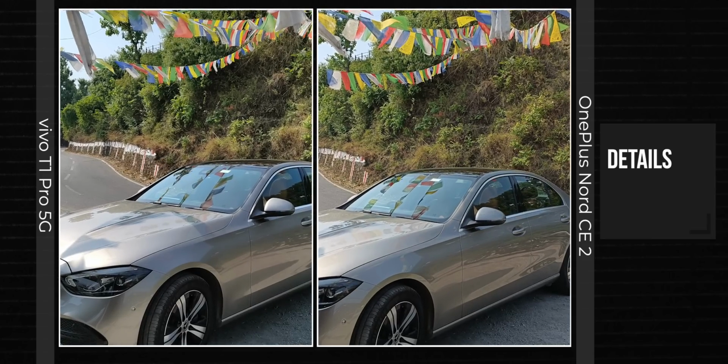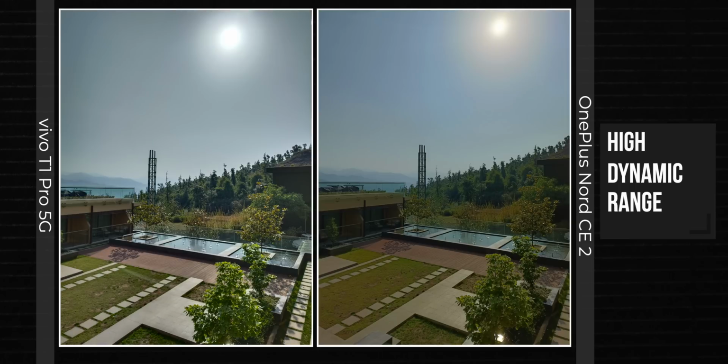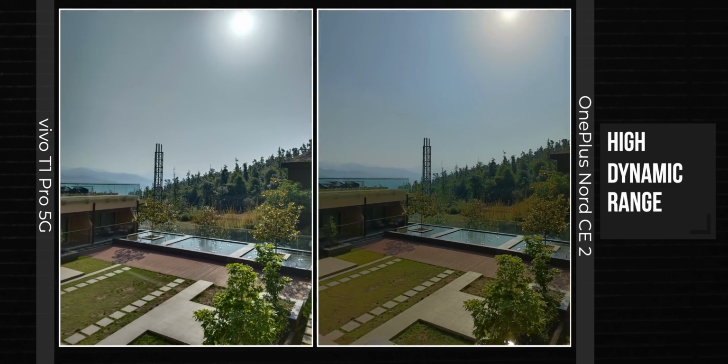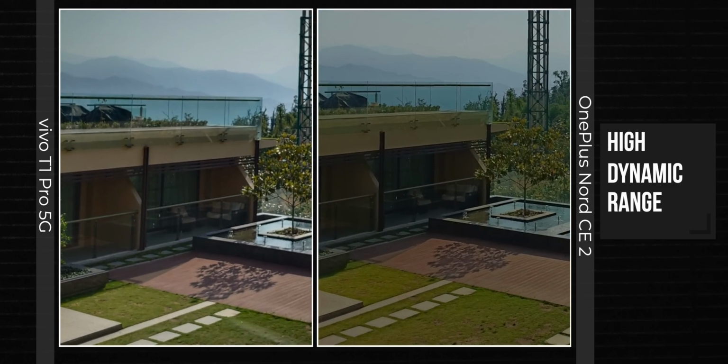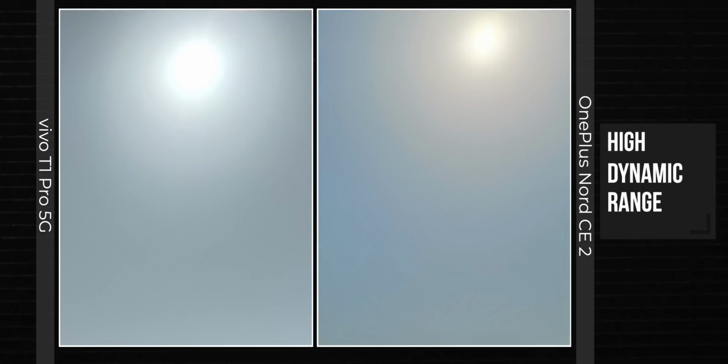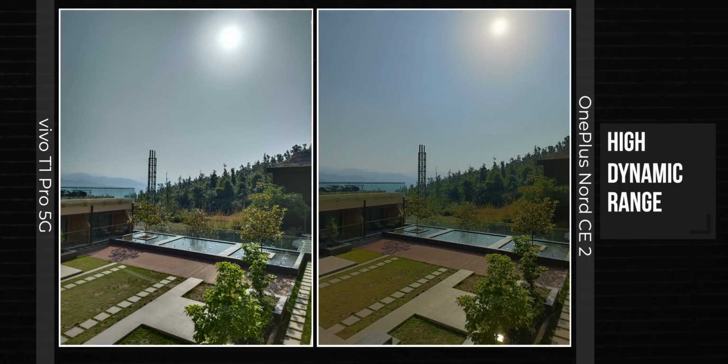better contrast in general. Now, when it comes to HDR processing, the T1 Pro 5G offers way better dynamics with the right amount of sheen in the plants and the leaves that are lit up. Plus, the T1 Pro 5G has less noise in the shadows. Yes, the OnePlus Nord CE2 has a slightly better control over the harsh sun, but the flat look of the picture is not even remotely good looking.